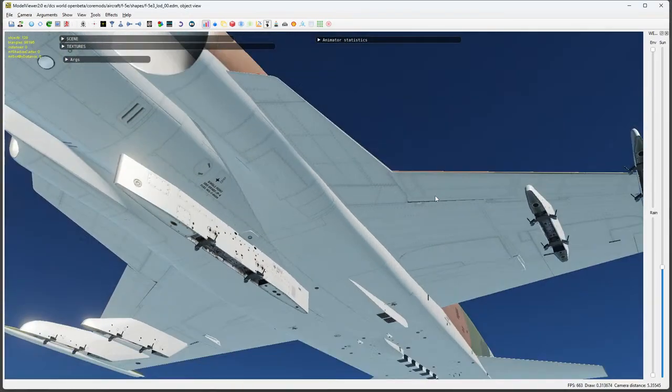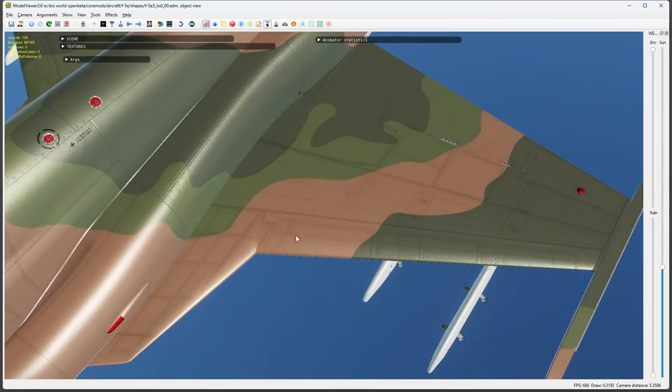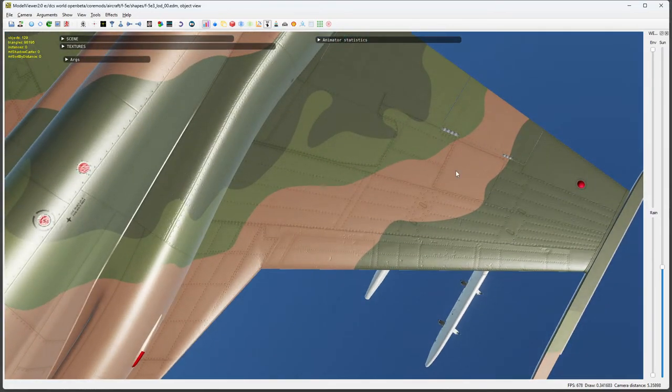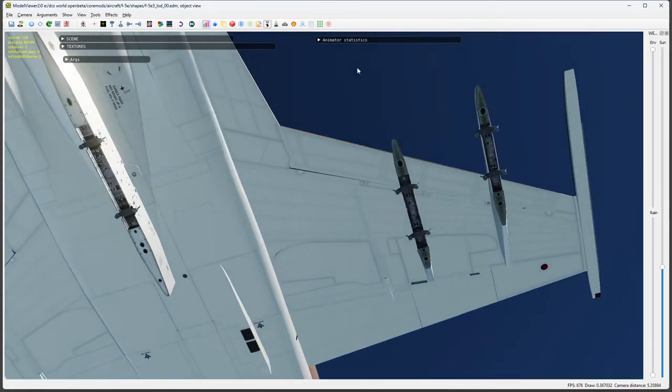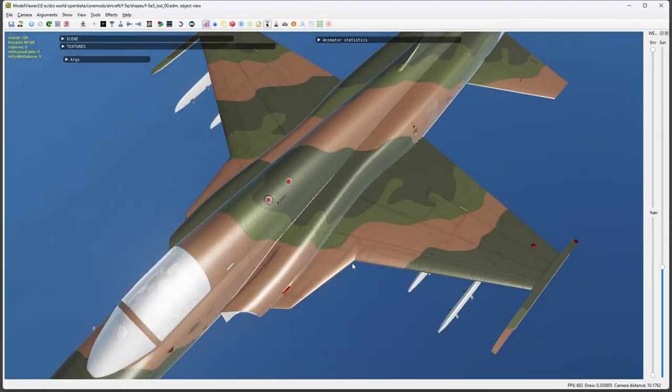You see it washed out the leading and trailing edges quite a bit too. Like, these ones back here really got washed out. We can bring that in with some weathering though. I think I'm okay with that. They look pretty similar.